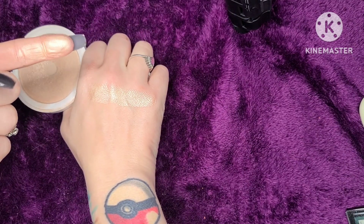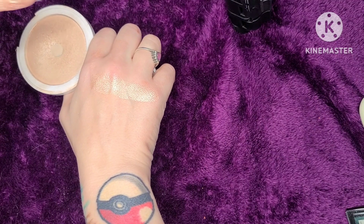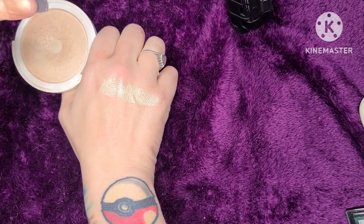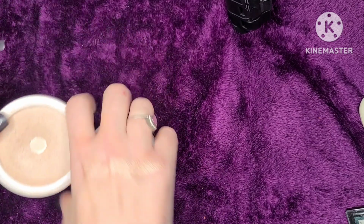But I love this so much. It is stunning. I wear it a lot. There's a shit ton of product in here, you guys. And yeah, I really like that.